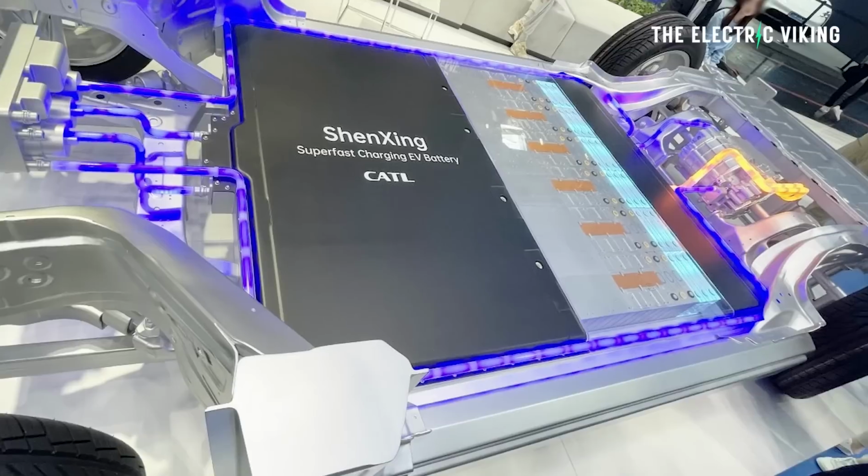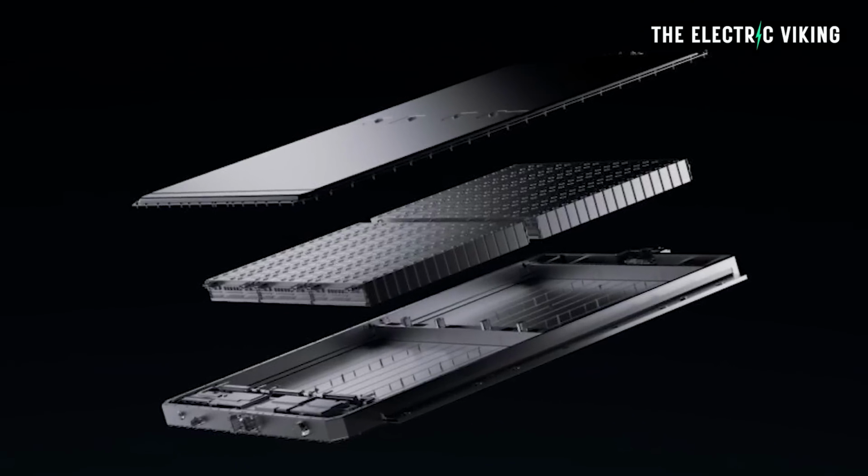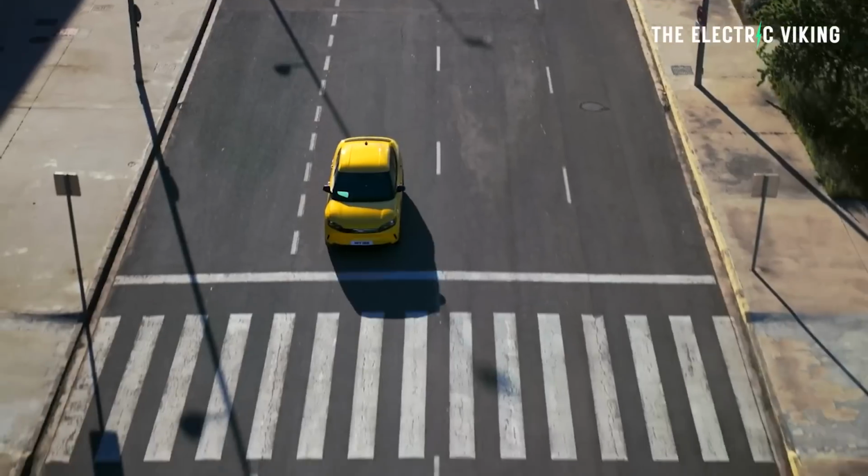Now, I did hear a rumor, guys, that Ford was waiting until it could get access to higher energy density CATL batteries to launch this car. It was waiting for those new batteries to launch this car because it knew that it would get more range. So maybe that's what's happened here.